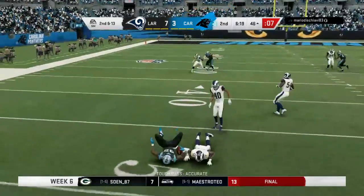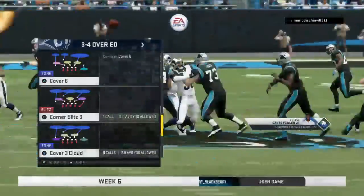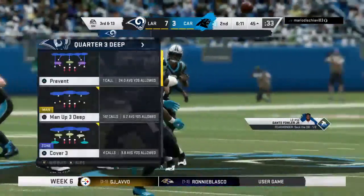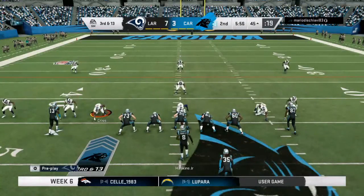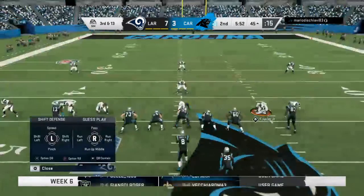Second down, Haskins. And it's complete. He gets this one to Washington. That catch good for only a yard, and it'll be 3rd down. One thing you're hoping for when you run drag routes, you're able to hit a receiver in stride, and he can pick up a lot of yardage after the catch. But in this situation, the defense was effective, able to stop him before he could get a good head of steam going.